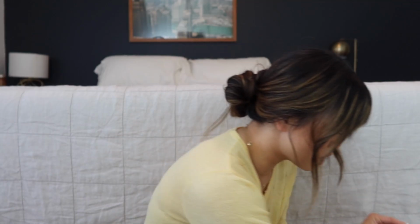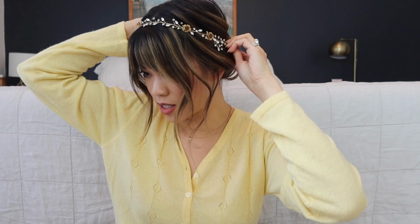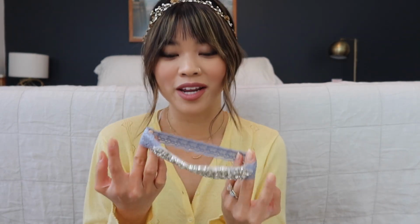So I've got these bobby pins, and I can't remember how she laid it. I think it was like this maybe, and we'll just put it in like this and then tuck it into the hair like so. Oh my gosh, wait, this is so pretty. My wedding crown.